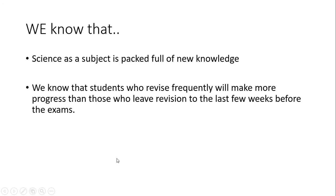So we know that in science it is a subject which is absolutely packed full of new knowledge, and because of this we know that students who revise frequently will make more progress. So this is just a plea to support us in helping your child by ensuring that they are revising frequently, little and often, for their science exams. This is going to be much better for them than leaving their revision for the last few weeks before the exams. It can be really stressful if students do this and it doesn't always get the required results.